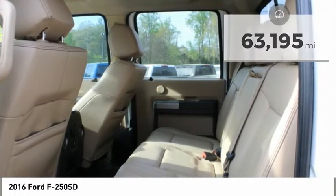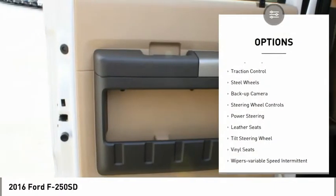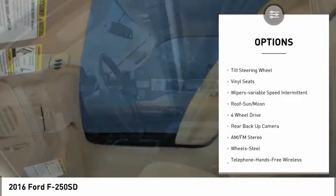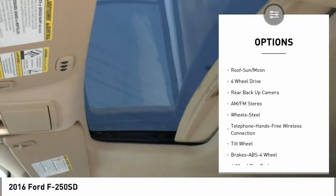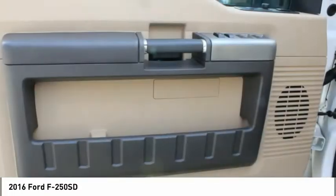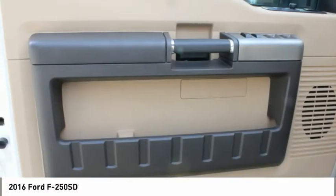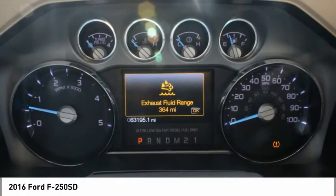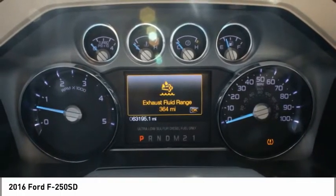Here are some of this vehicle's great options: towing package, traction control, steel wheels, backup camera, steering wheel controls, power steering, leather seats, tilt steering wheel, vinyl seats, wipers, variable speed intermittent. This beauty will make even your house keys jealous. Drive it today.